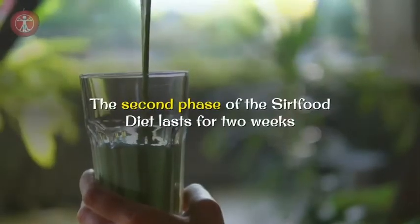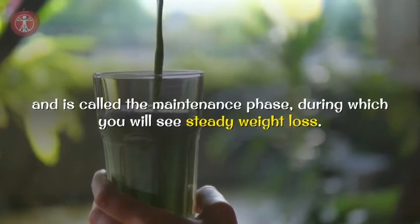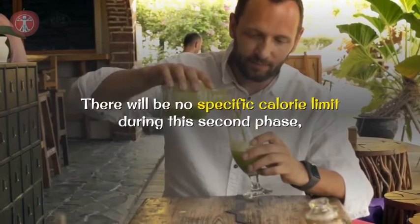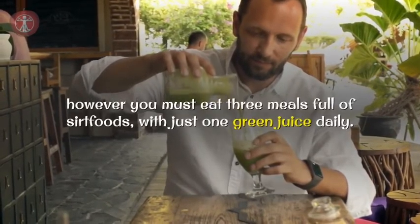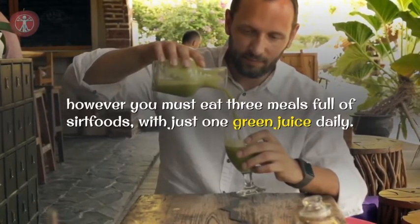Phase 2. The second phase of the Sirtfood Diet lasts for 2 weeks and is called the maintenance phase, during which you will see steady weight loss. There will be no significant calorie limit during this second phase. However, you must eat 3 meals full of Sirt foods with just 1 green juice daily.